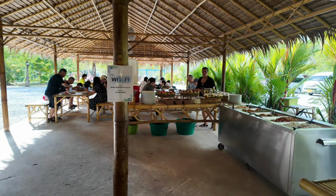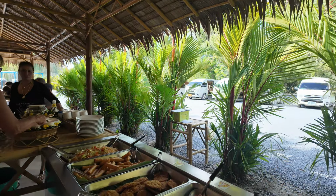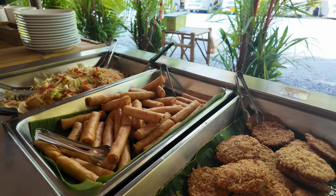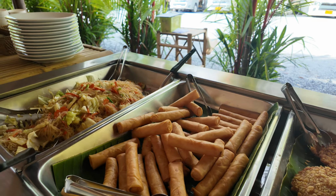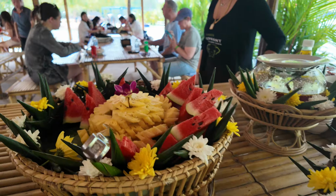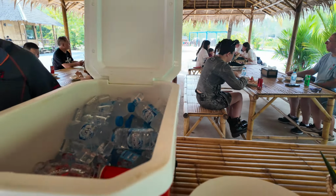Just show you around the buffet that they've done for us at the elephant sanctuary. I thought it was going to be a light snack, but there's loads of food. It's got rice, chicken. They call this chicken nuggets, Thai style. And they've cooked it all fresh here. Watch the ladies cooking it. Spring rolls, some noodles, sweet chilli sauce, and we've got some fruit. Nice. And cucumber.